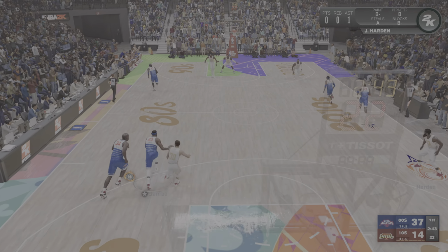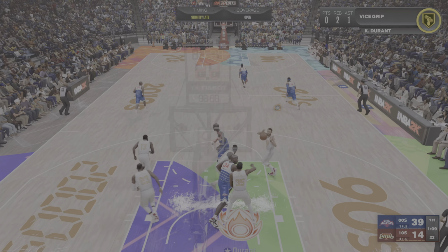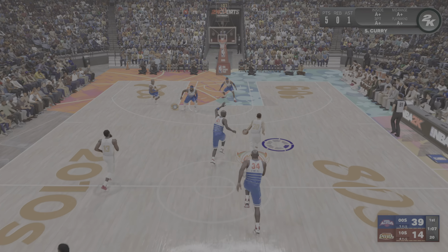Now, here is James. Fades back. It's hauled in by Garnett. Pulls up on the wing. The shot by James, no good. Outside Curry. On the wing, Harden. Back to Curry. Pass to Durant. It's James on the wing. Shoots over Bryant.